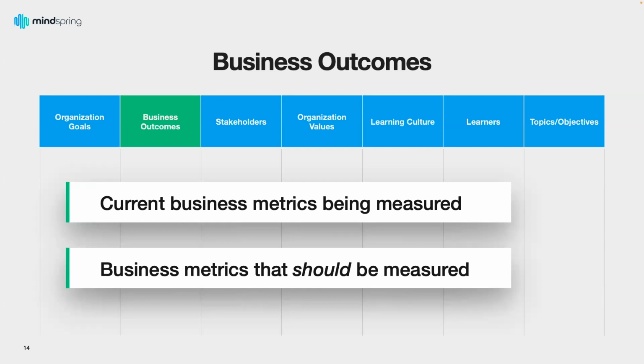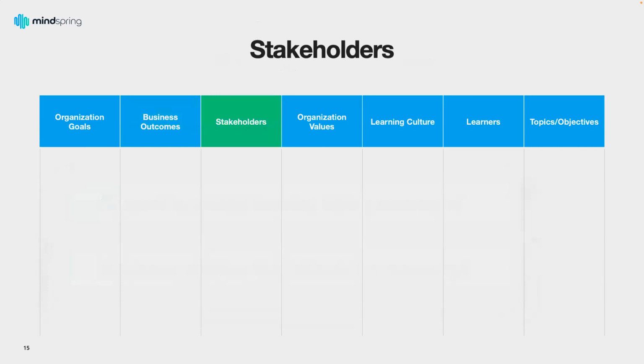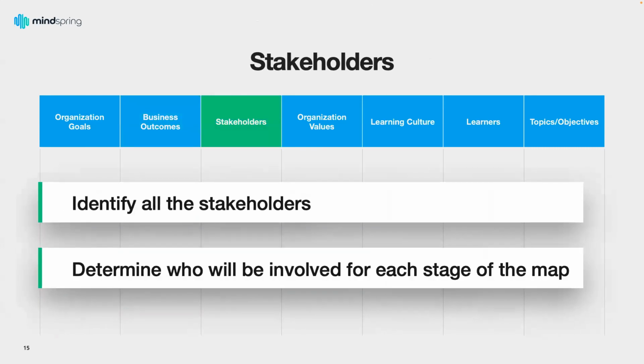So this can be a fairly big one, and sometimes confusing. And again, the secret is stakeholders. Define what a stakeholder is, Miriam. What do you think of when you hear that?